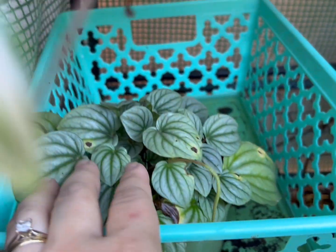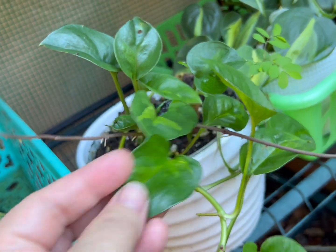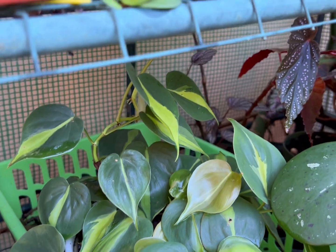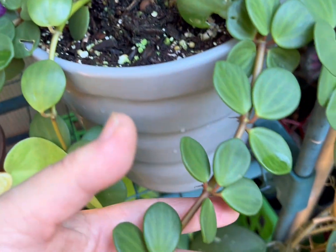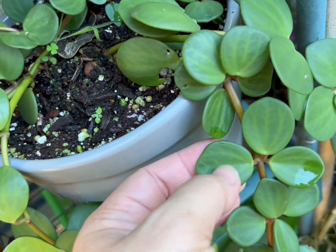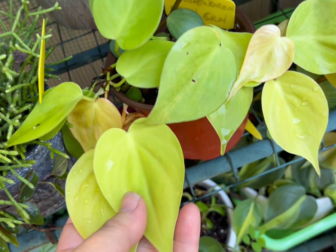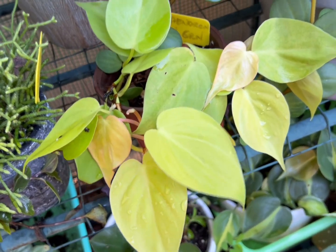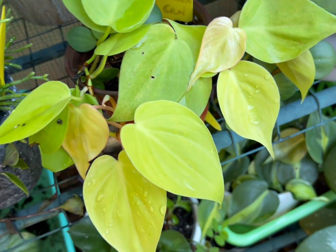Right here I have a peperomia. I believe this is Russo. Another one of my Global Green. Another one of my Brazil. This one is my peperomia hope, that just keeps growing beautiful circle leaves with lots of lines. I love those. This is my philodendron lime green. They never change color, they stay that color, especially with more direct, indirect light.